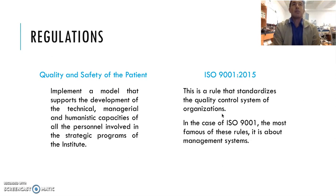But what is useful is, well, this one implements a model that supports the development of the technical, managerial, and humanistic capacities of all personnel involved in the strategic programs of the Institute. And the other one is the ISO 9001, and the latest version is from 2015. That is a rule that standardizes the quality control system of all organizations.